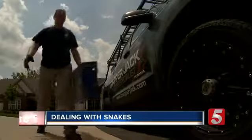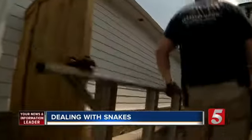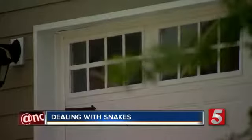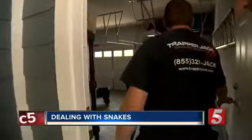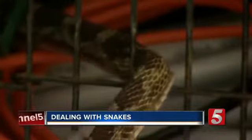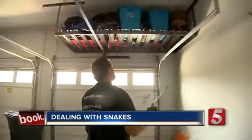Based on what we've caught so far this year, it's going to be gray rat snakes. Starting in April and going through July, snakes search for food during mating season, and sometimes they end up in inconvenient places. Yeah, there he is right there. This rat snake found his way into a garage. All right, buddy. We're going to go for a ride, okay?